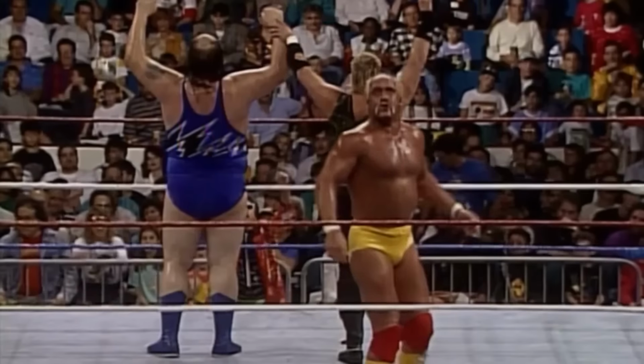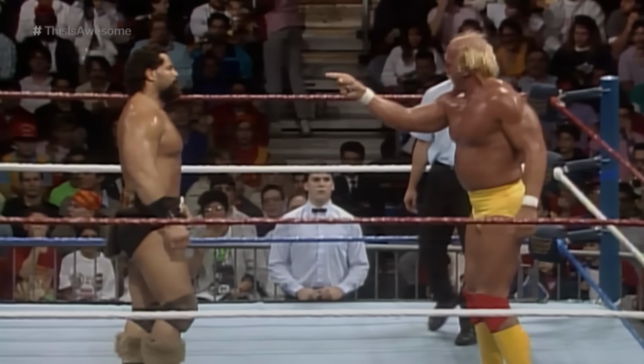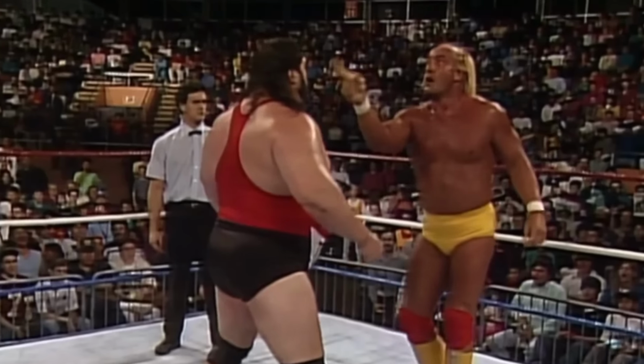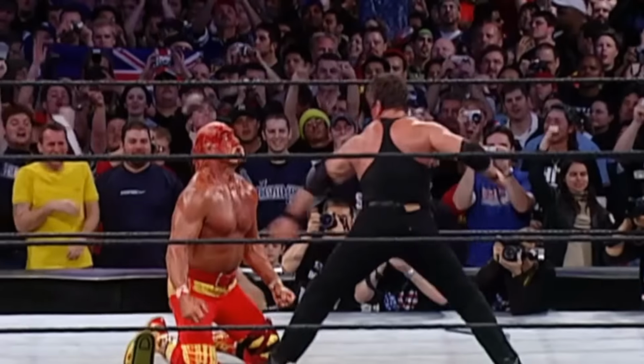We've saved the most famous example till last, because if we're talking big match comebacks, then no one got a better reaction than Hulk Hogan. He would first start with the iconic Hulk up, followed up by proclaiming you to his opponent.